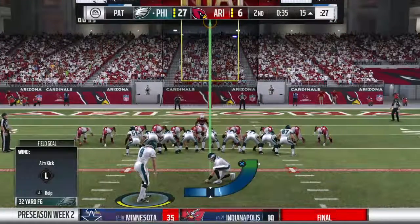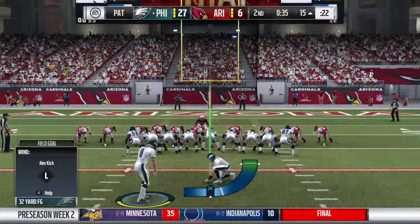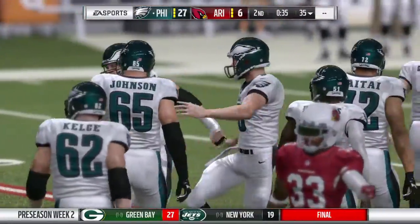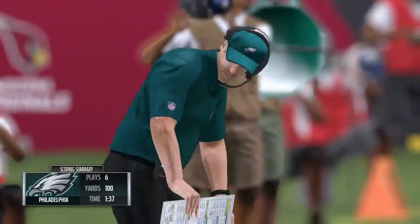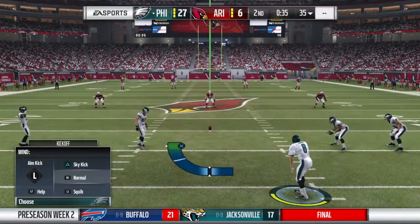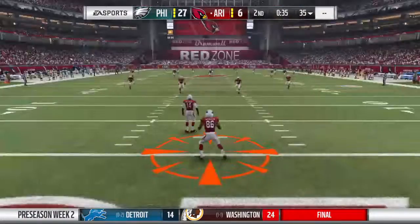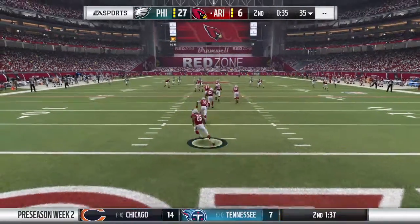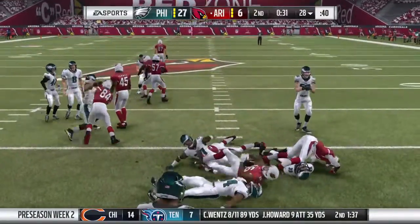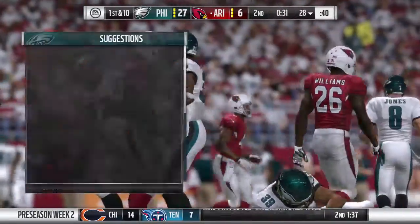Now for the point after. And oh, it's no good on the PAT. So they can't add on here. And our score is going to stay right where it is. The kickoff team on the field now as they will send this one away. This is fielded at the goal line. And he's up across the 25 and down at the 28-yard line.